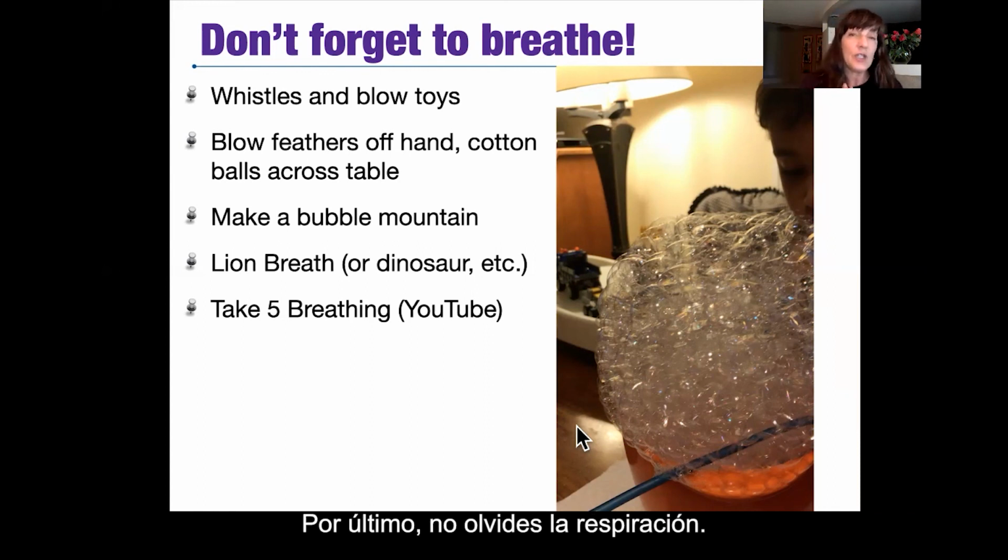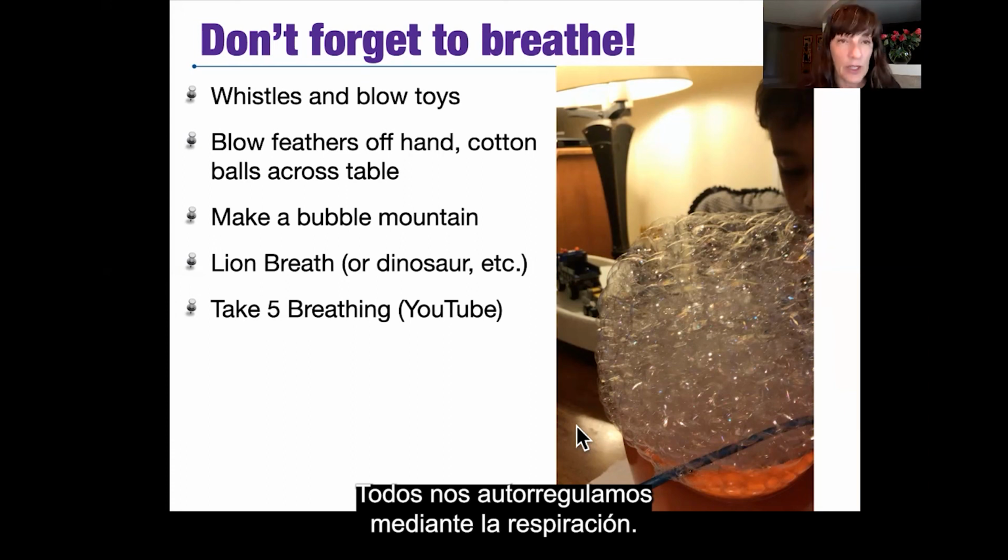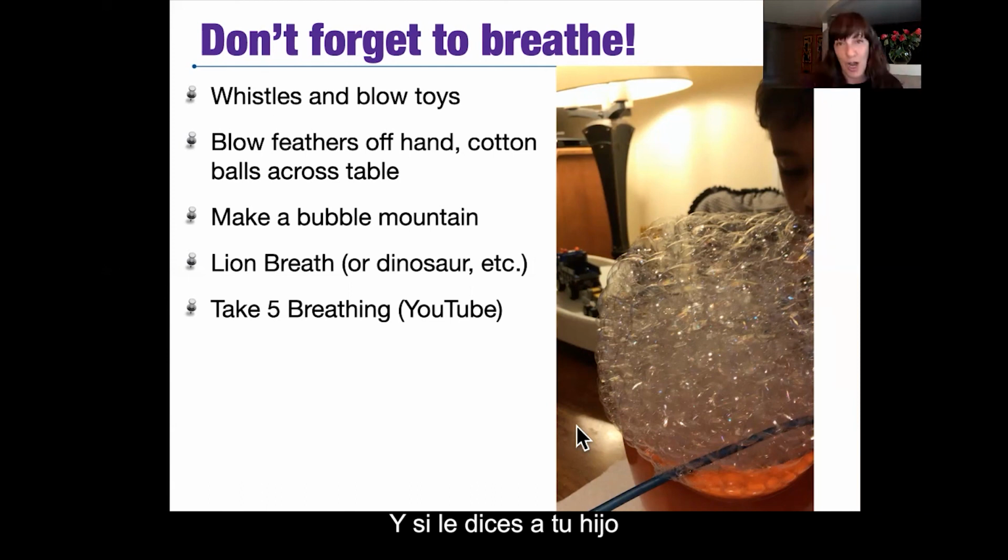And finally, don't forget the breath, right? We all self regulate through breathing. And if you tell your child, oh, calm down, you need to calm down, I can see you're getting upset, just take 3 deep breaths, they won't know how to do it. They don't know how to do it.